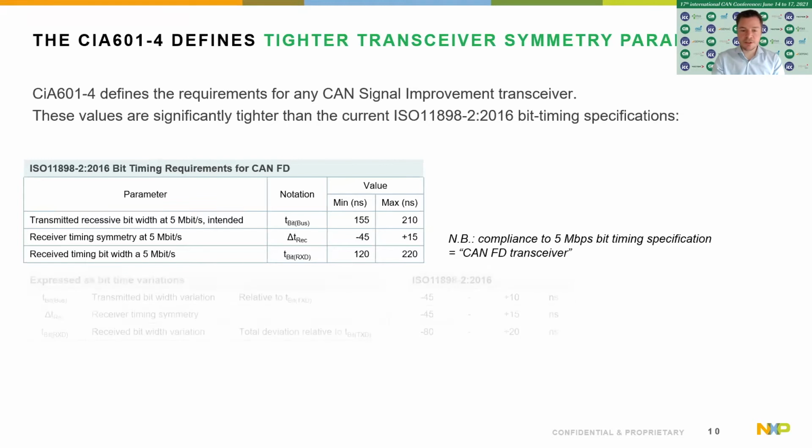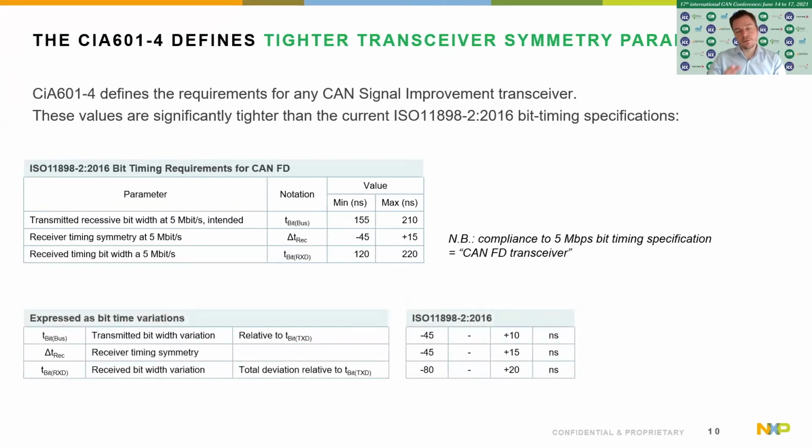Now, what I would like to do is just rephrase these calculations and these numbers as bit time variations, so that we take away the fact that this is associated with a 5 megabit value, and we just make it versus a nominal bit time. Here we can take the 155 and 210 nanoseconds and rewrite this value to be minus 45 and plus 10. We take exactly the second value, minus 45 and plus 15 here.